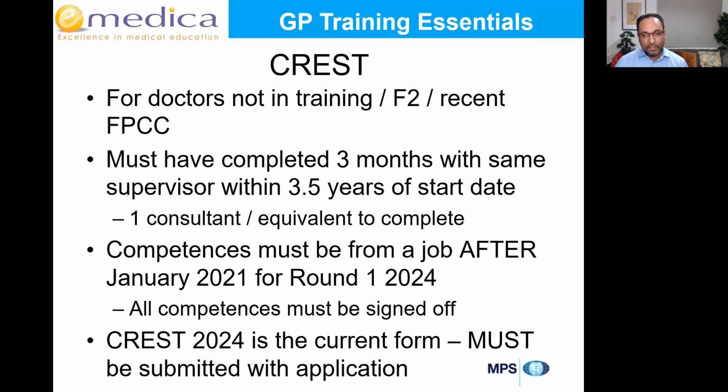But you have to have worked for them at least 3 months full-time equivalent after January 2021. If you don't have enough experience after January 2021, again, you're just not eligible now. Get experience, apply next year. Okay. The competencies have to have been achieved in a job after January 2021, and every competence must be signed off.